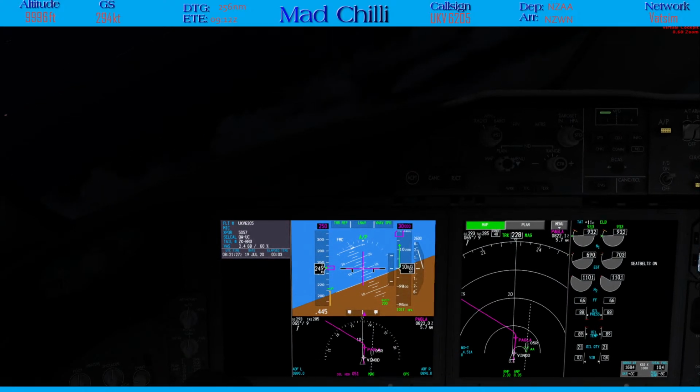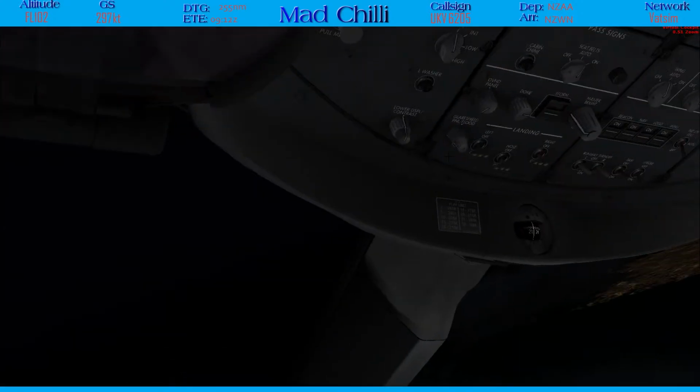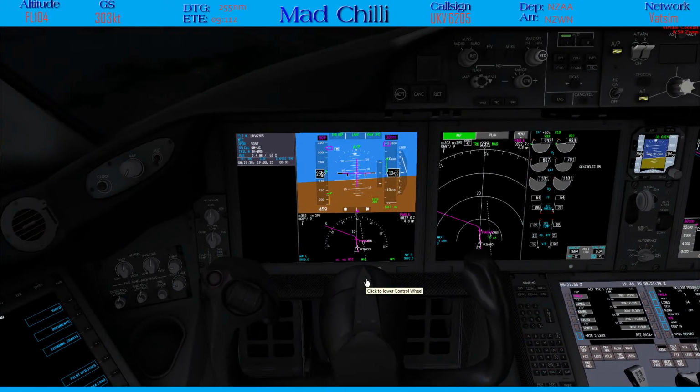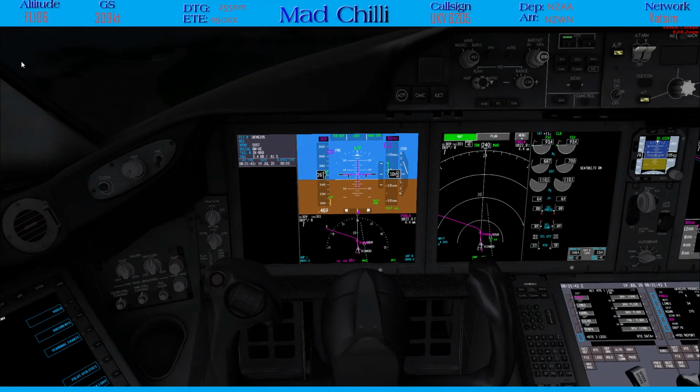Actually, there isn't a weird detour on the SID. It's just for some reason that Navigraph charts thinks that, but if you look at the chart, there isn't actually a big turn. It's just a weird bug in the charts thing. I don't understand. I think it's trying to get every waypoint on the thing.